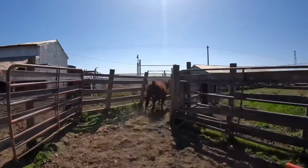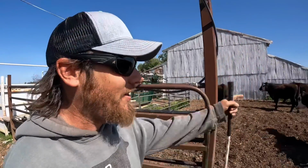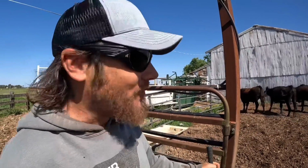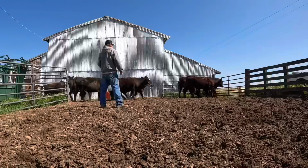There we go. Well, that was a shabby film job at best, but I think I got all these steers in here except for I've got 1 cow. And I think the rest of these are steers. I misspoke. There's a heifer in here too. Still, that's pretty good. Next step is to get this cow and heifer out of here, and we'll be down to our 7 steers.